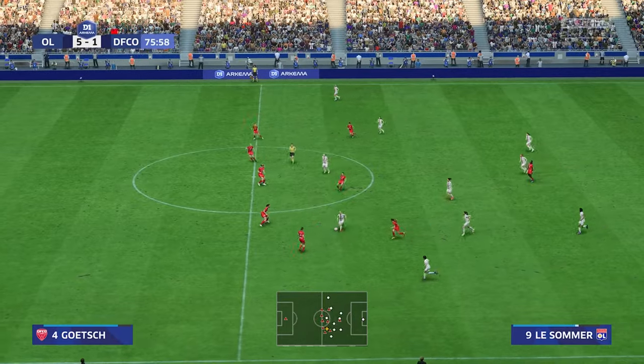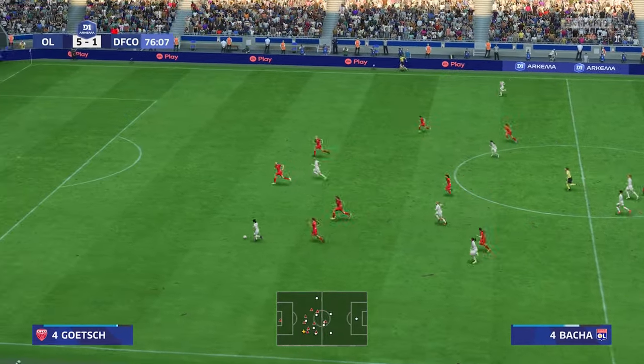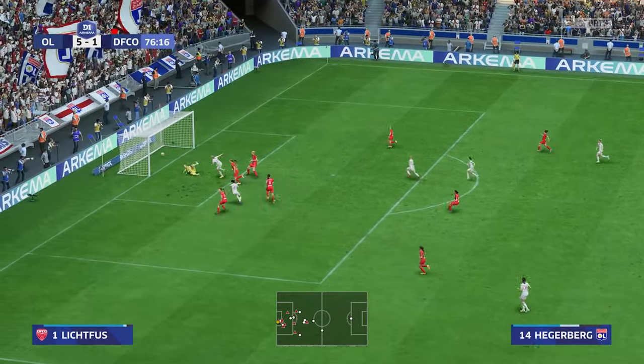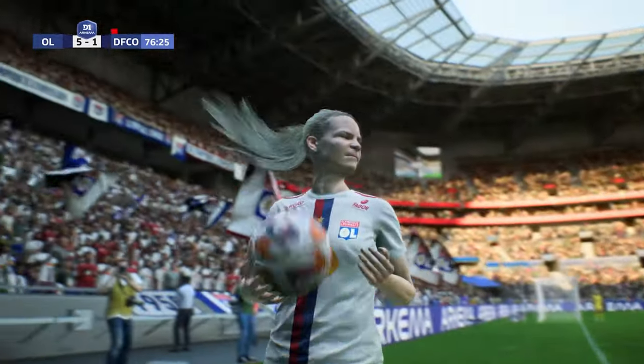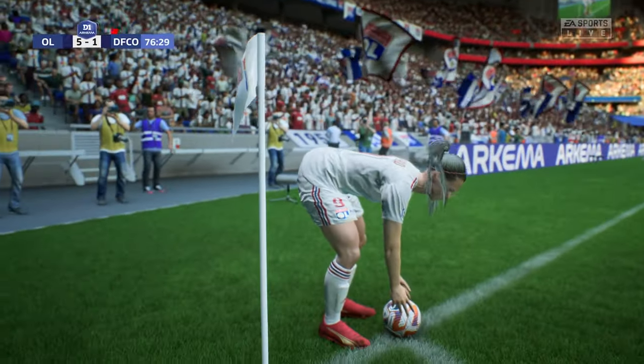Well, in the closing phase here, Stuart, Lyon have been tremendous. Well, the result has never really been in doubt, has it? They've created so many chances. Oh, look at this, Stuart, an opportunity. It's goalkeeping of the highest class. Well, that should be a goal, really, but what a wonderful save that was. Brilliant from the goalkeeper. She's just saved her team there.